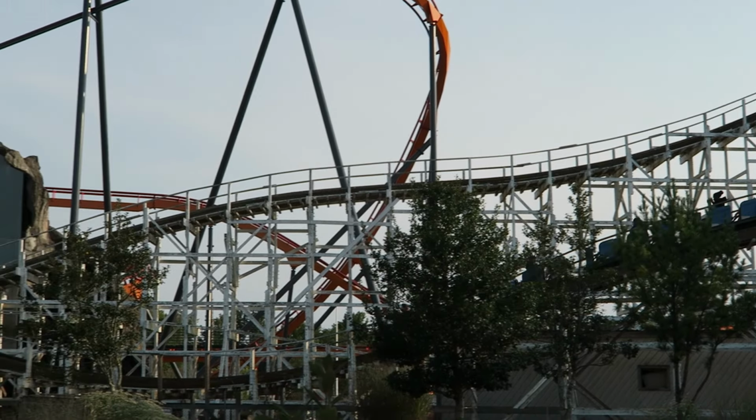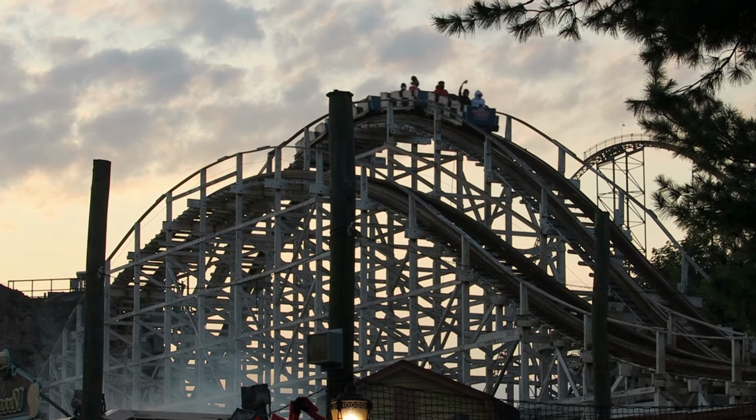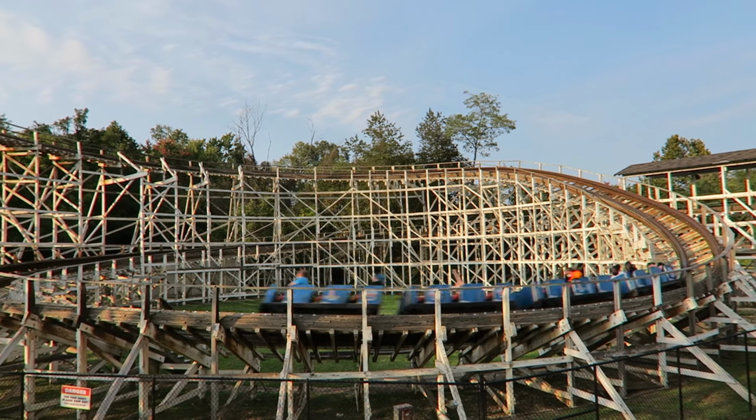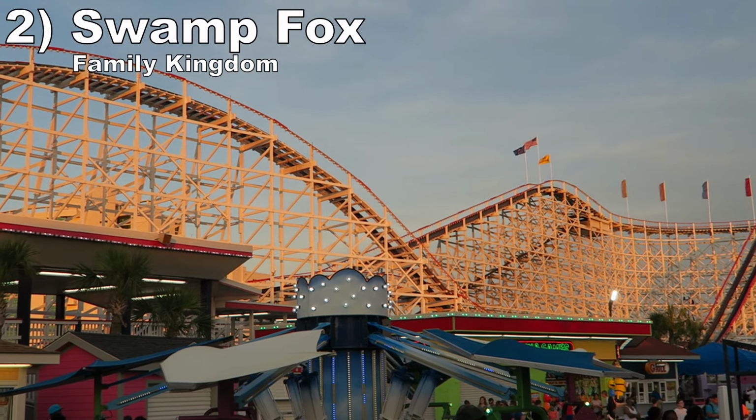The ride has some great airtime, particularly in the front car. The negative Gs seem to get better as the ride progresses, and that Helix finale offers strong laterals as a nice contrast. Number 2. Swamp Fox at Family Kingdom.